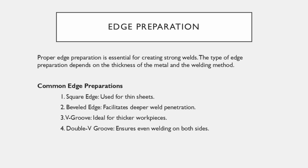So, what is edge preparation? Edge preparation is essential for creating strong welds. The common edge preparations are square edge, that is used for thin sheets. Beveled edge allows deeper weld penetration. V groove, ideal for thicker workpieces. Lastly is double V groove that ensures even welding on both sides.